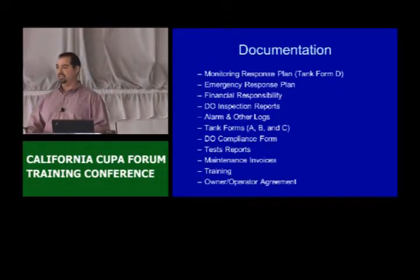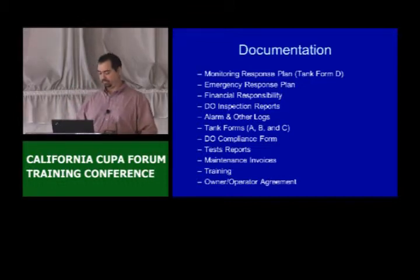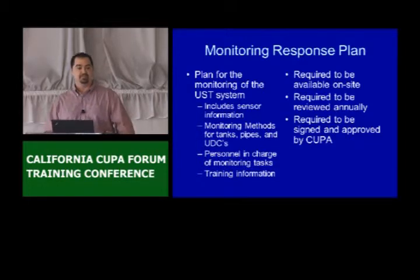Now we're going to talk about the forms and all the documentation that you as station owners need to take care of. It might seem like a lot, but it's not. Okay? Most of the stuff I have on the computer, I can fill out for you and with you, and that way we can have a constant record of it. Okay, so the first thing you need to do is you need to have a monitoring response plan. So in addition to doing this monitoring response plan, it also needs to be signed and approved by us, okay?